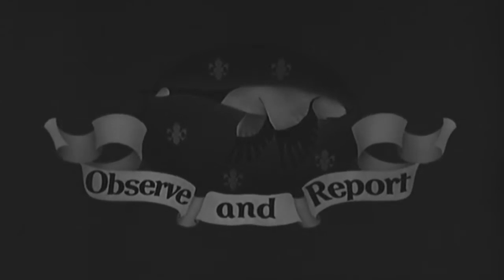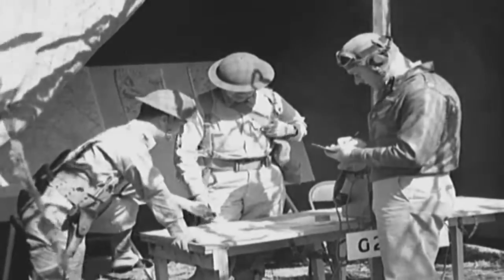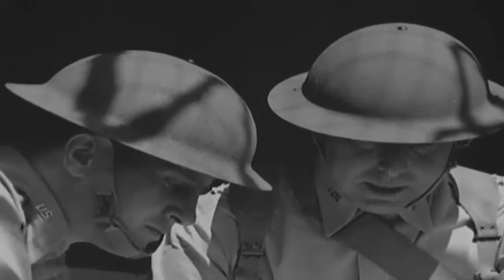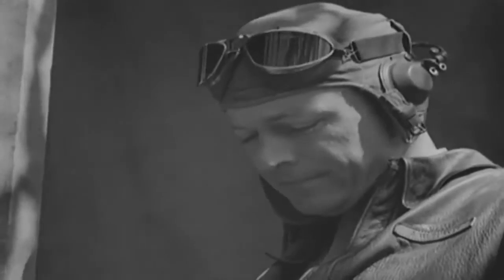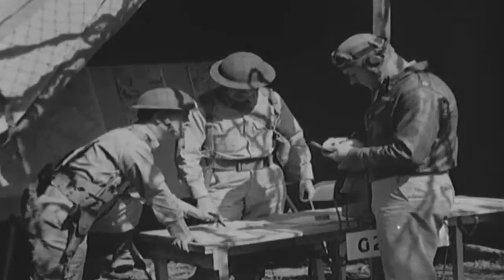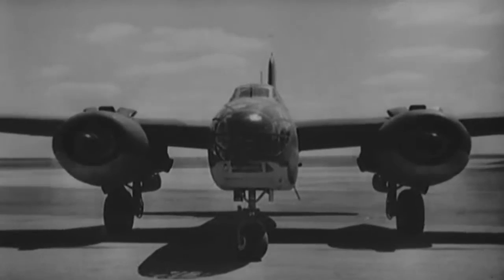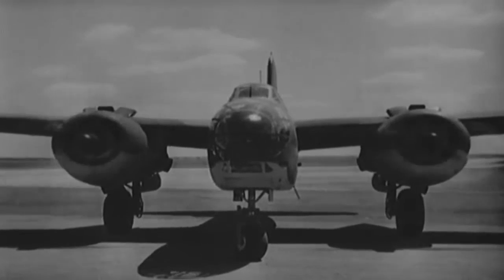Remember, the observer has a responsibility to observe and report. Those who assign his missions must know the limitations under which he works. By understanding the other fellow's job, efficient operations are assured. Properly employed, aerial observation is a potent weapon, the eyes of the Army.